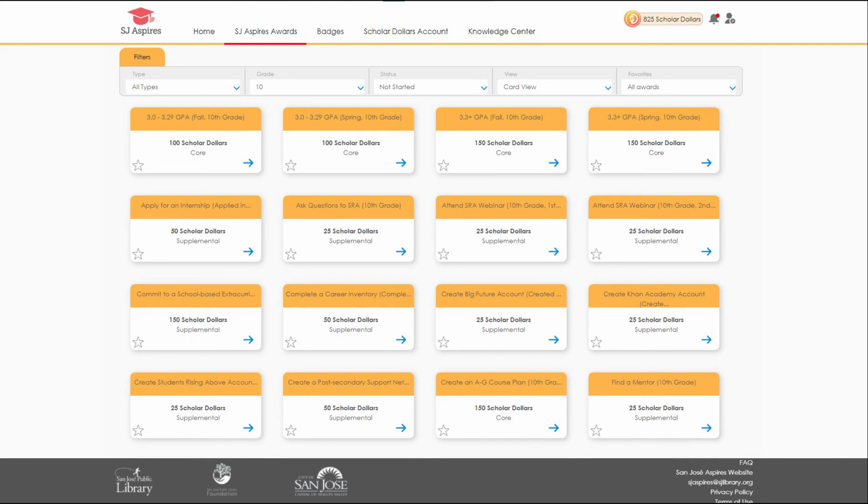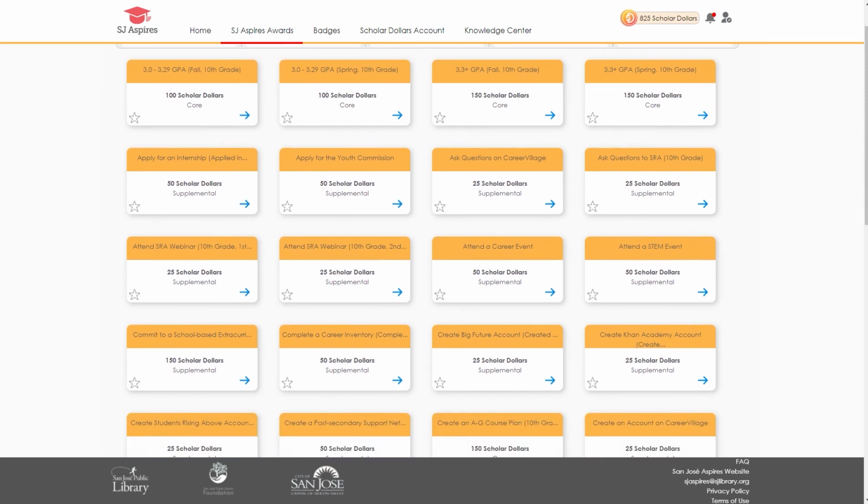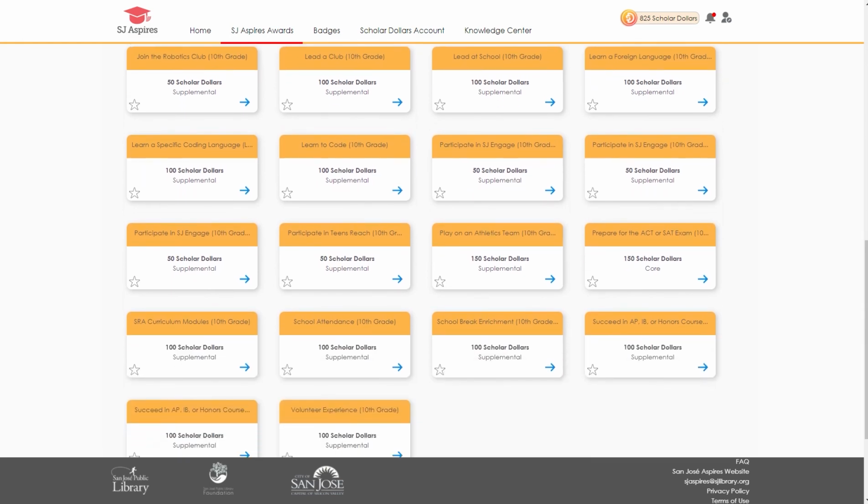Make sure you're checking your email and notifications after you upload a file in case you need to upload additional documentation. You'll see that some awards have a second option to claim them called Submit Form. These awards are ones that either ask you to complete a few informational fields or are awards that someone else like a coach, a teacher, or a counselor can verify, like the Play on an Athletics Team award.